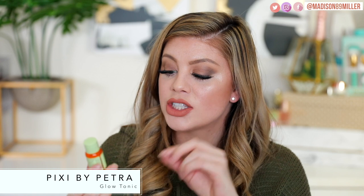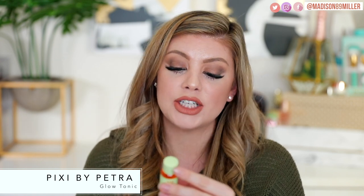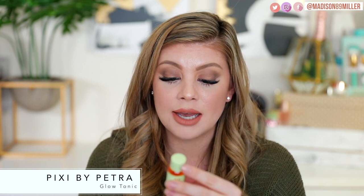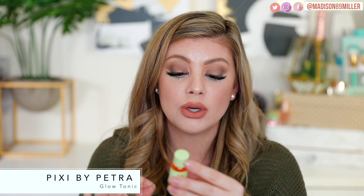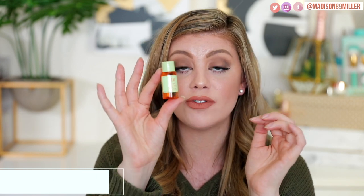Next up from Pixie by Petra, we have their Skin Treats Glow Tonic Exfoliating Toner. So it evens out skin tone for a brighter, clearer, smoother complexion. It's for all skin types and is clinically proven, and also is alcohol-free and hypoallergenic. So it's gonna be good for sensitive skin.